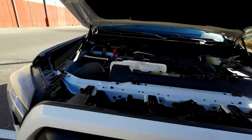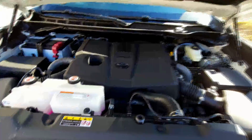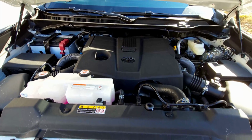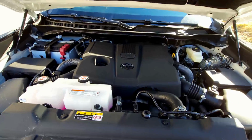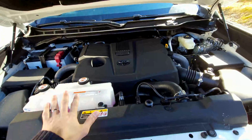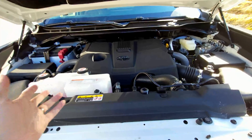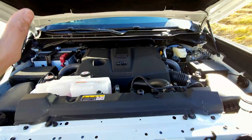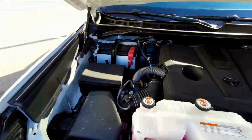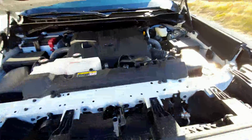Let's open the hood, which is the big news for the Tundra. This is the twin turbo 3.5 liter V6 engine, making 389 horsepower and 479 pounds-feet of torque, mated to a 10-speed auto. This has more power than the outgoing 5.7 liter V8. Sadly, it's gone. I personally think Toyota should have kept it as an option, but let's see how it does. I'm sure this also has better gas mileage than the V8, of course. Nothing really special to see under here, just your typical twin turbo V6 from Toyota. So let's continue walking around.